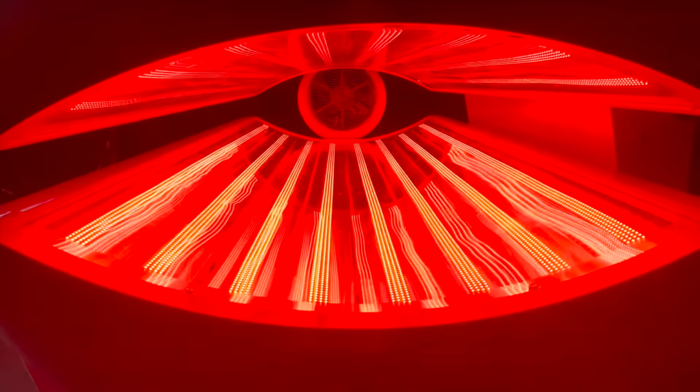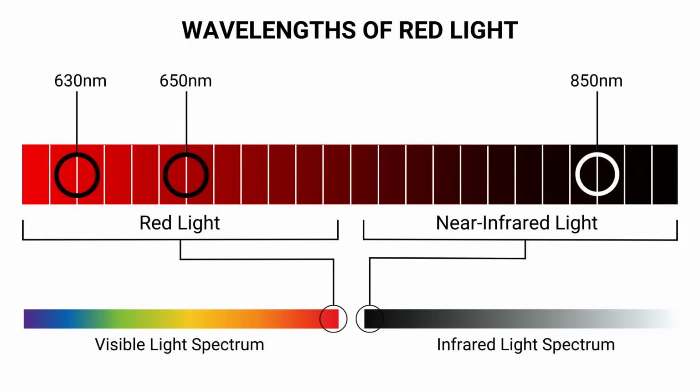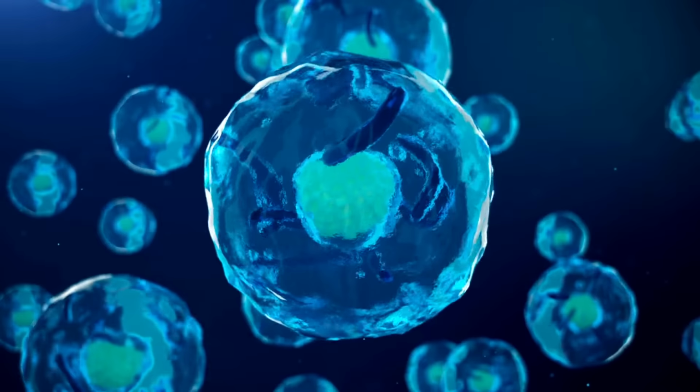Red light therapy is an integral part of my medical practice. Whole body red light therapy utilizes red and near infrared wavelengths to facilitate tissue repair, recovery, and regeneration. Red light therapy is shown to penetrate the skin at the cellular level, activating the mitochondria.